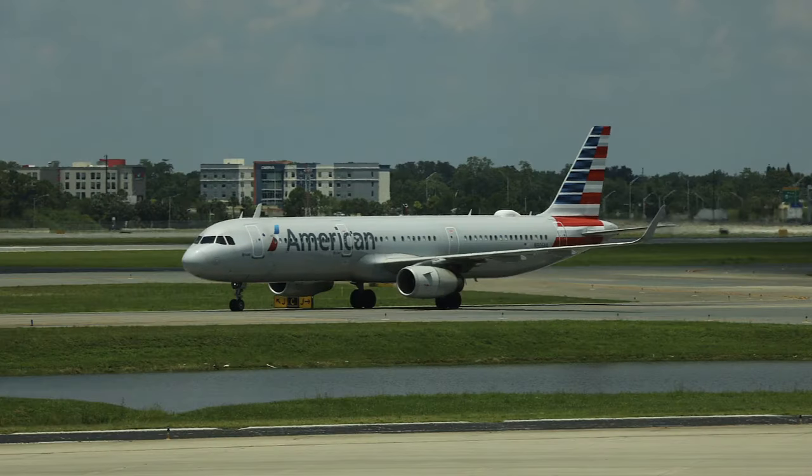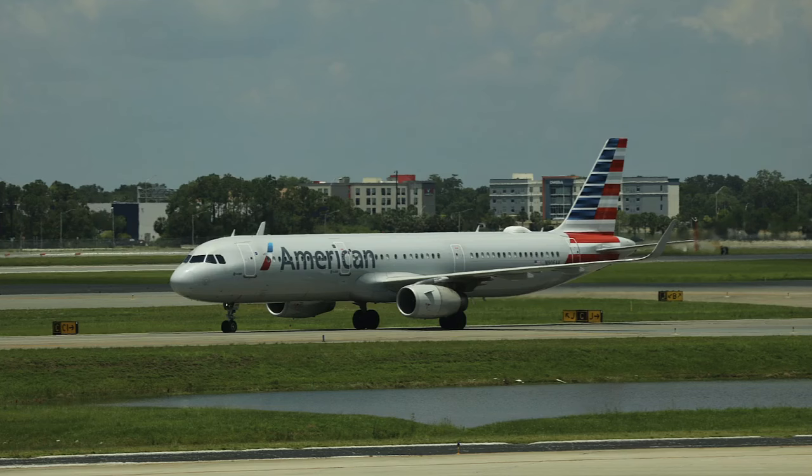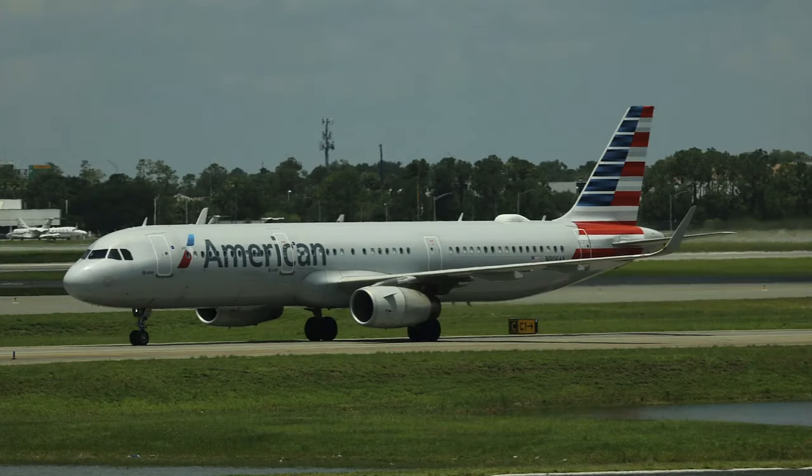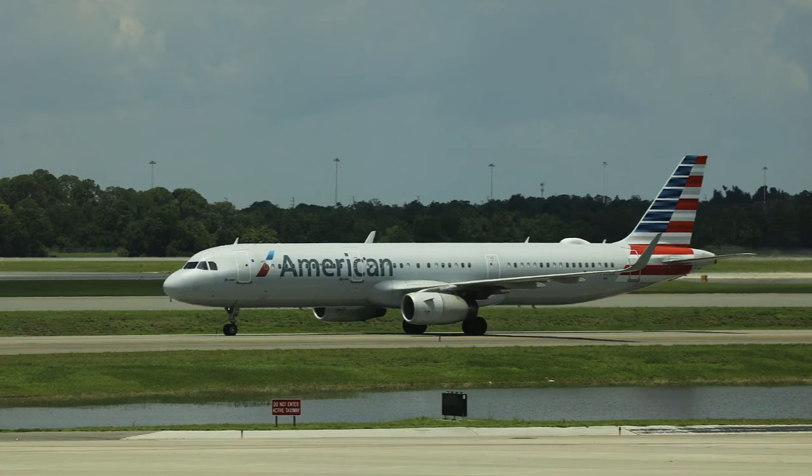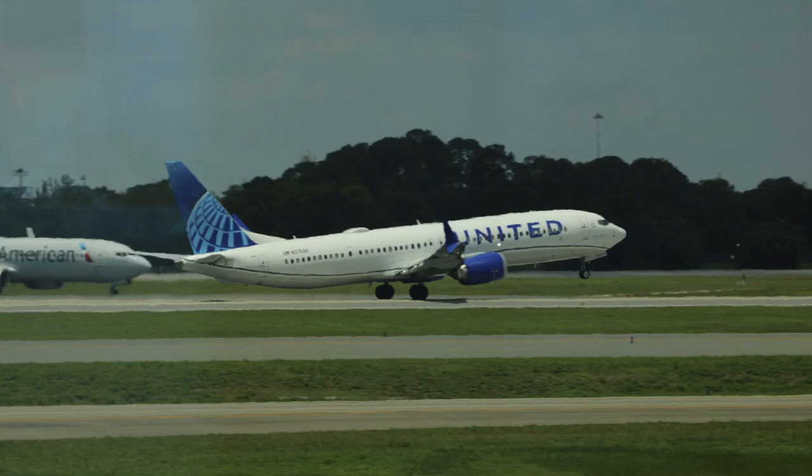Here's a sharklet American A321. These are very common in Orlando. They're pretty much all that they fly, plus the 737. So very cool to get to see it right here. As you can tell, the light is really starting to go here, so don't worry, the clouds are coming very soon anyway. Man, haze heaven on that one.